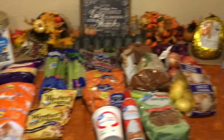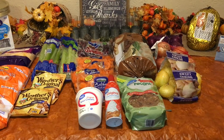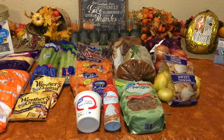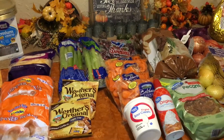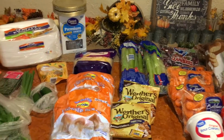Hey guys, I have my hauls all separated out. I'm not doing them one by one with prices, but I can tell you I spent a total of about $198. But if you take about $12 off of that, I did not have my chicken feed, so they're going to end up refunding that. But the total order originally was $198.